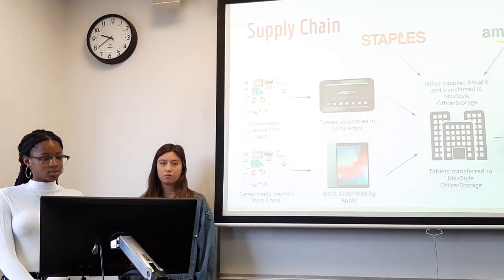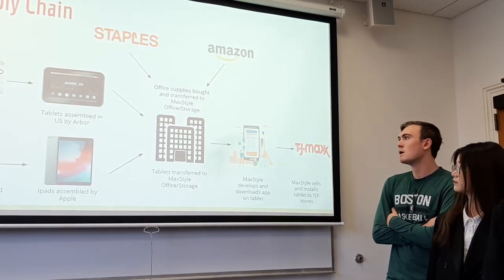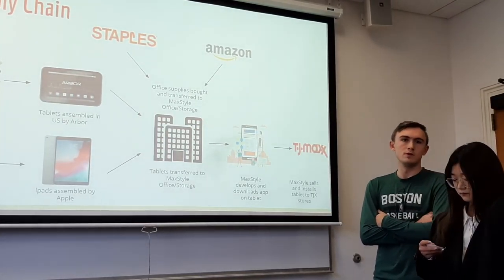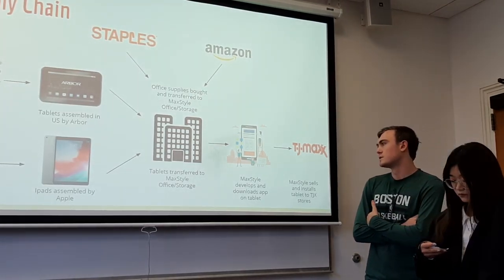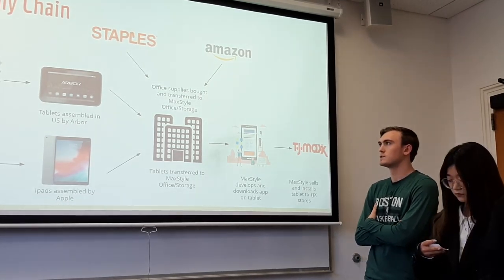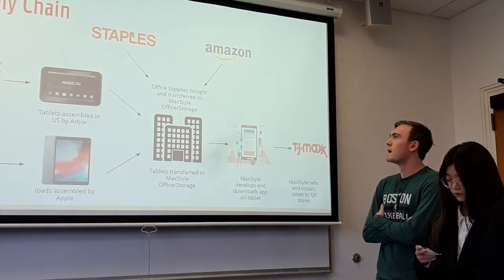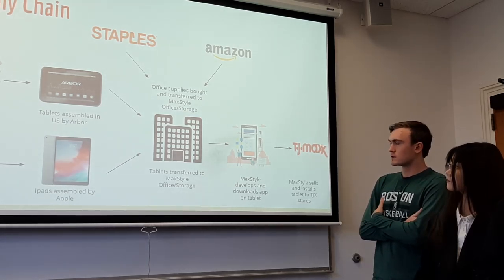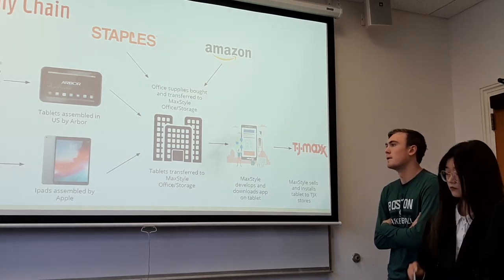So for our supply chain, our main supplier would be Arbor Technology. Its components are sourced from Japan and Tokyo, and they're assembled in the U.S. by Arbor, the company itself. They're transferred to our office/storage facility. We don't really need a warehouse to hold the tablets because we have enough space in our office. And the office supplies and office materials will be supplied by Staples and Amazon.